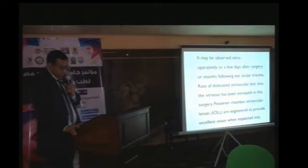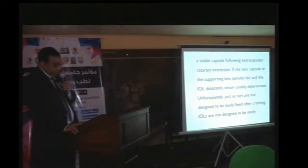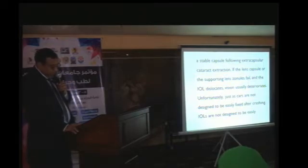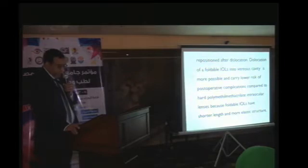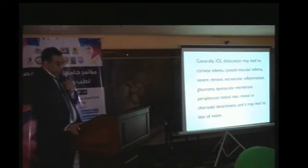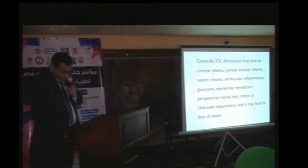Posterior chamber intraocular lenses are engineered to provide excellent vision when implanted into the stable capsule following extracapsular cataract extraction. If the lens capsule or the supporting lens zonules fail and the IOL dislocates, vision usually deteriorates. Unfortunately, just as cars are not designed to be easily fixed after crashing, IOLs are not designed to be easily repositioned after dislocation. Dislocation into the vitreous cavity is more possible with foldable IOLs, and they carry a lower risk of postoperative complications compared to the hard PMMA intraocular lenses, because foldable IOLs have shorter length and more elastic structure. Generally, IOL dislocation may lead to corneal edema, cystoid macular edema, severe chronic intraocular inflammation, glaucoma, epiretinal membranes, peripheral retinal tear, retinal or choroidal detachment, and it may lead to loss of vision.